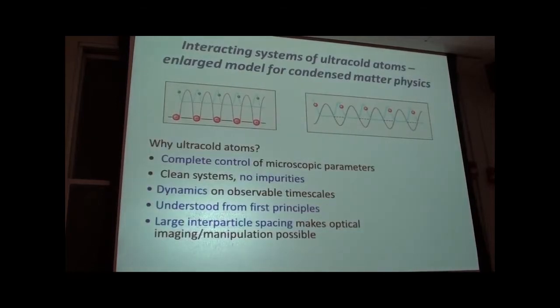So why use ultra-cold atoms? The main thing is that you have a lot of control over these systems. So for example, if you consider atoms in an optical lattice, those are the analog of electrons in a crystal potential. And unlike the crystal, you can tune a lot of the properties of the atoms. For example, you could tune the tunneling rate between different lattice sites simply by changing the laser intensity, which creates the lattice potential.